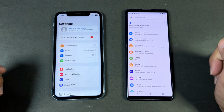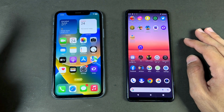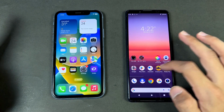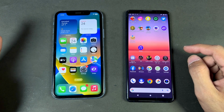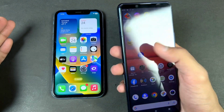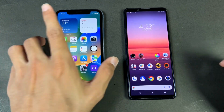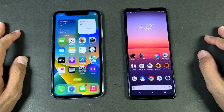tiny bit faster. The iPhone XR has a 6.1-inch 720p plus Liquid Retina IPS LCD display with 60Hz refresh rate, while Sony has a 6.5-inch almost 4K OLED 1 billion colors 120Hz refresh rate display. So this phone feels very narrow in the hand, also much lighter as compared to the iPhone XR. And also you can see iPhone XR has a notch on the top, which you don't find on the Sony Xperia 1 Mark II.